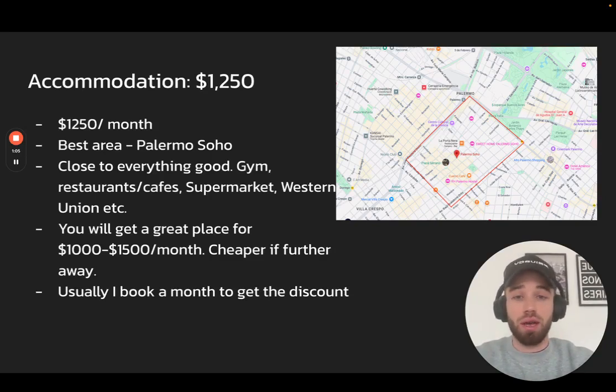Basically in this area, you're going to get a pretty good spot for anywhere between $1,000 to $1,500 a month. And then, once you start going outside of this zone, you definitely find cheaper as well. So that's up to you what you want to do, but this is kind of what I follow. Now, the other thing as well is I always usually book a month because I get a discount with Airbnb.